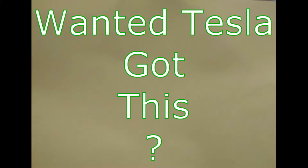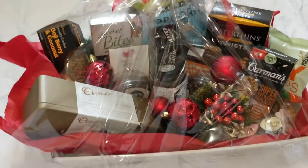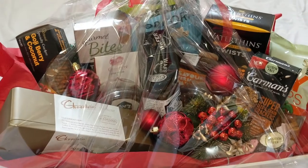G'day all. Asked what I'd like for Christmas, I requested a Tesla. Instead, I got the following delivered to my front door. That's right, a Christmas hamper.